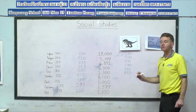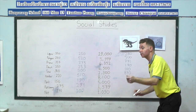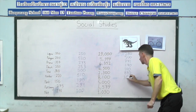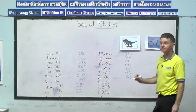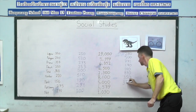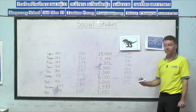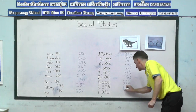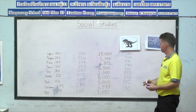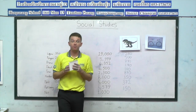Pat? How much for the dinosaur toy? 300. 350. 350. Pak Bung? 372. Okay, and final bid from Net. How much for the dinosaur toy? 150. Okay, 150 from Net. So all of the bids are in. Now it's time to reveal the price of the dinosaur toy. 125 baht.